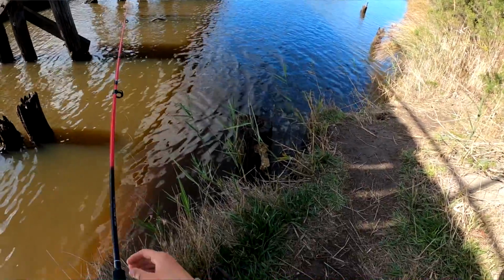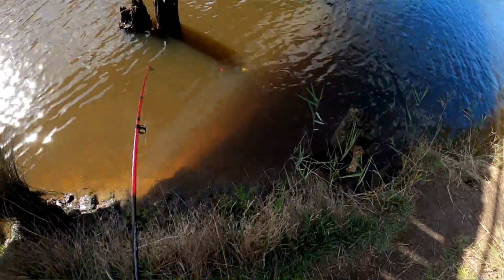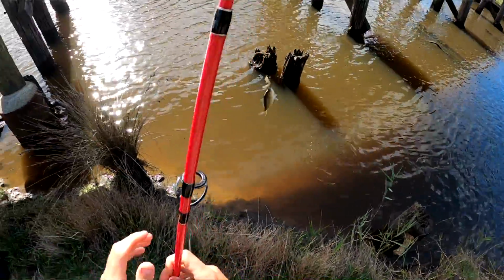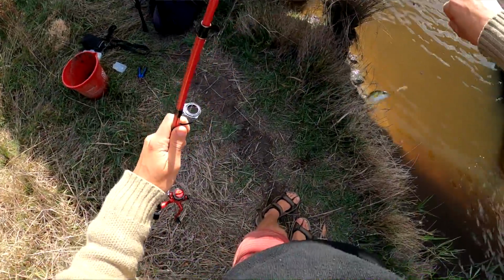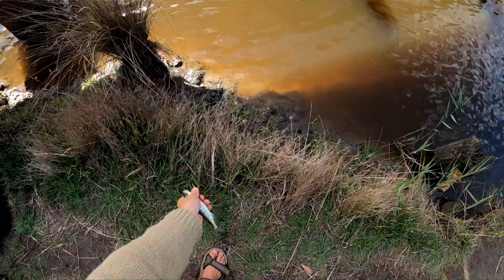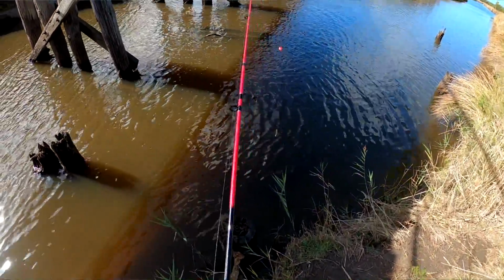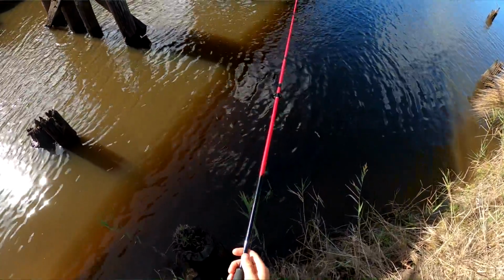Nothing on the first drift. Oh, we do have a fish on. Little fish. Little fish on the first nipper. Tiny little salmon. Oh, you spat the nipper all over me. Little salmon, not the target species. See, buddy? Nothing there.